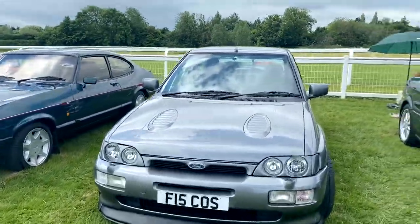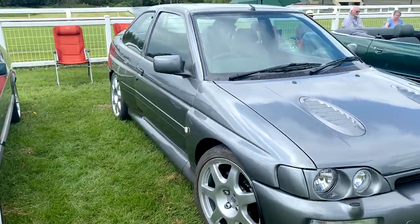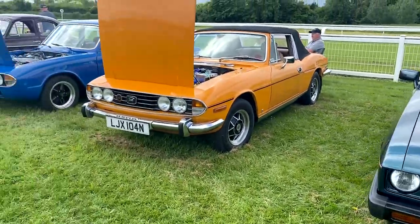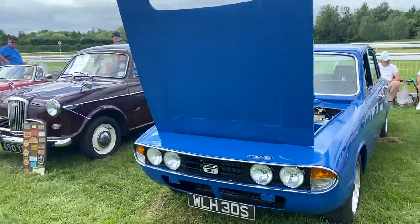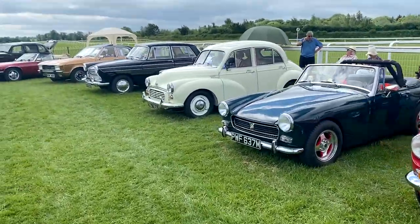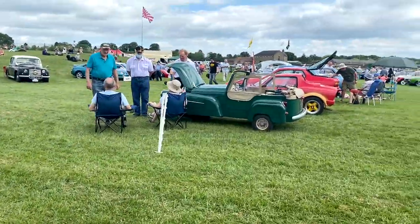There you go, you've got a Cosworth. I'll be honest, I'm not really into these type of cars, but they're nice anyway. Got a Capri, more Stags, there's quite a lot of Stags today. Triumph 2500. Wolseley, MGs. There's all sorts here today. It'll be impossible to go through every single car.